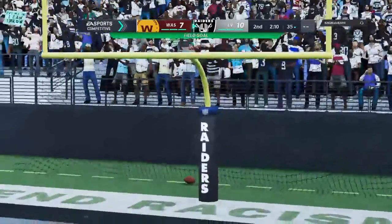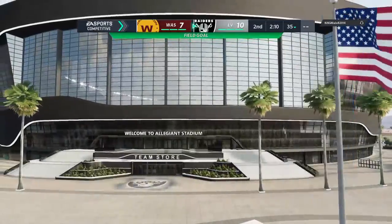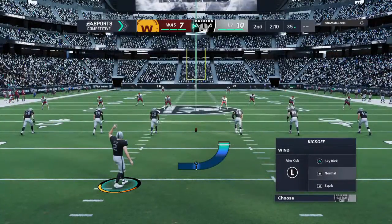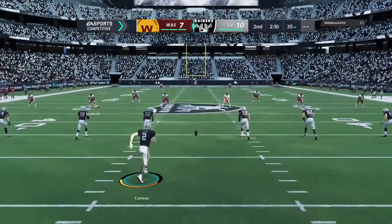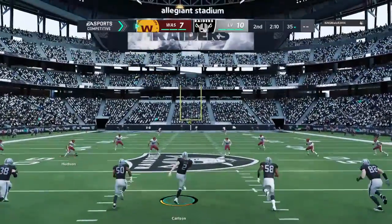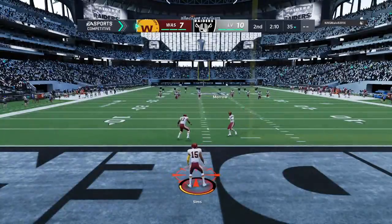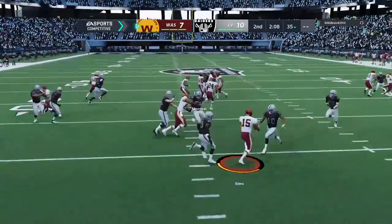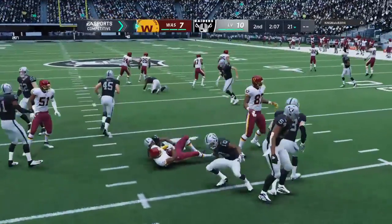The kick by Carlson is good. And the Raiders jump out to a 3-0 advantage. A good drive gets them inside the 5, but they could not punch it in. And credit the defense, too. Make sure that happens because that was the old bend but don't break approach. Made sure they contained them when they absolutely had to and forced the field goal attempt that went through.